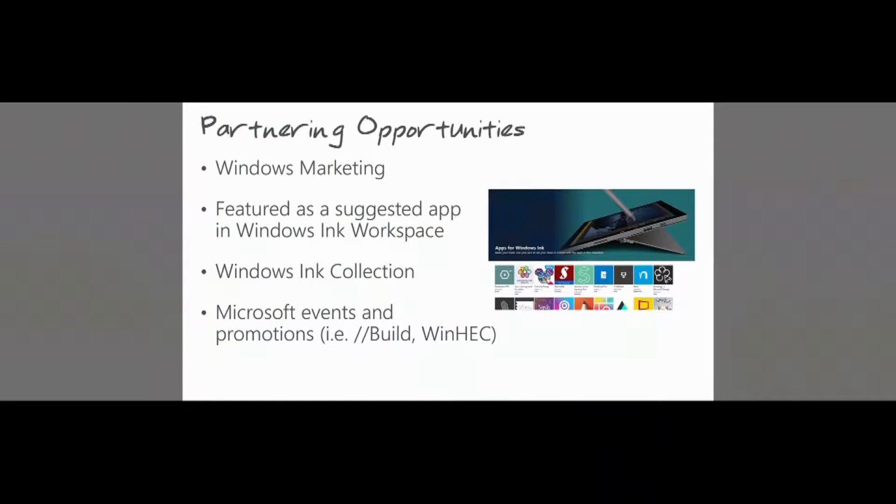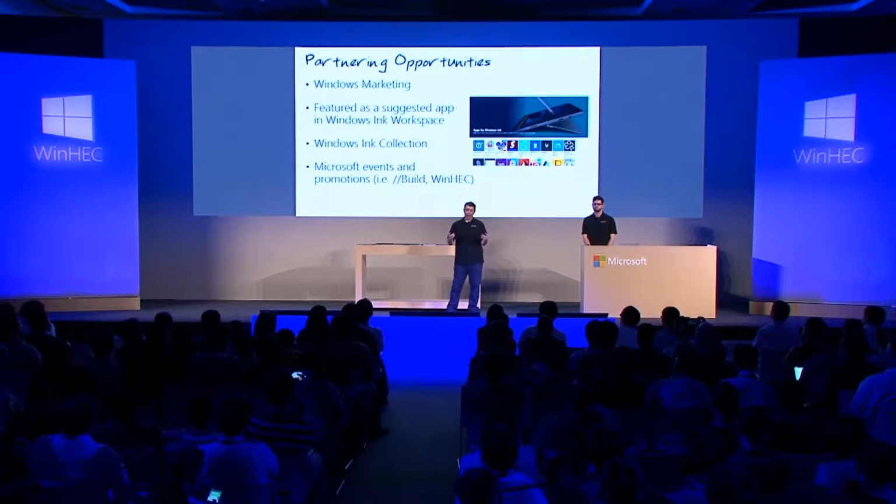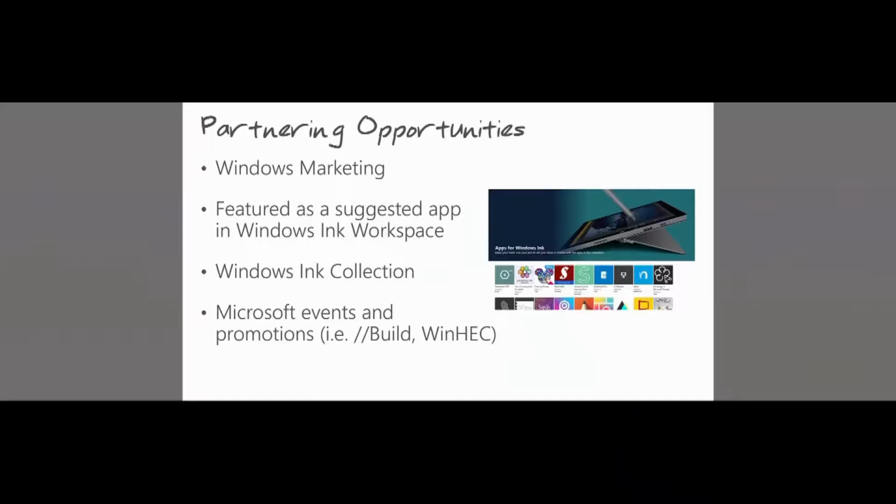There are lots of opportunities to partner with Microsoft, on the application side as well as on the hardware side. We can do joint promotions through Windows Marketing. We also have the ability for applications to be featured in the Ink Workspace as a featured app. There's also the Windows Ink collection, and this is very important. This is the second most visited property in the store, except for actually Edge extensions, which is number 1.